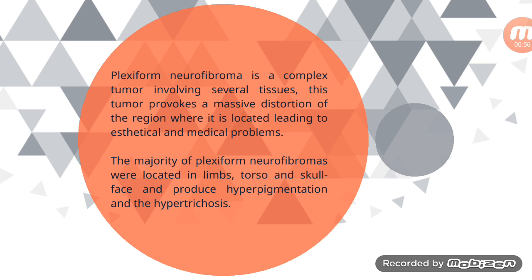Plexiform neurofibroma is a complex tumor involving several tissues. This tumor provides a massive distortion of the region where it is located, leading to aesthetic and medical problems. The majority of plexiform neurofibromas occur in the limbs, torso, and skull and face, and produce hyperpigmentation and hypertrichosis.